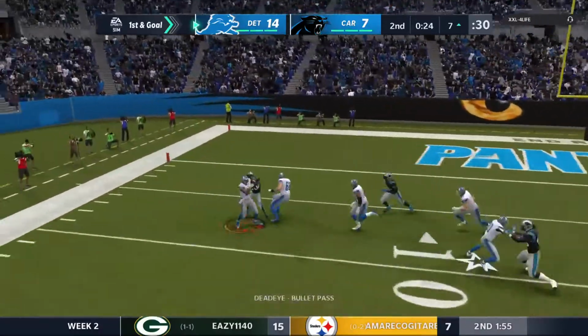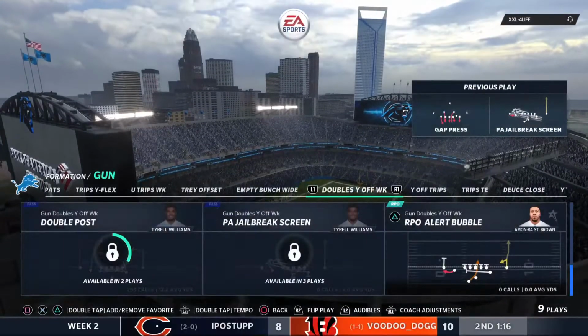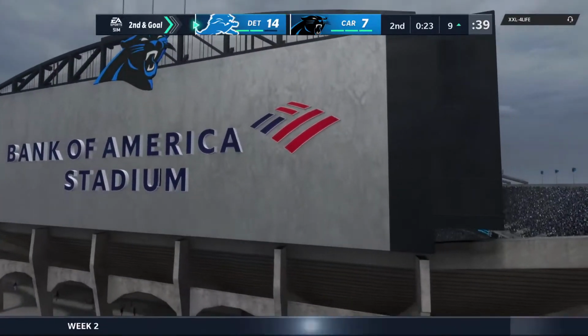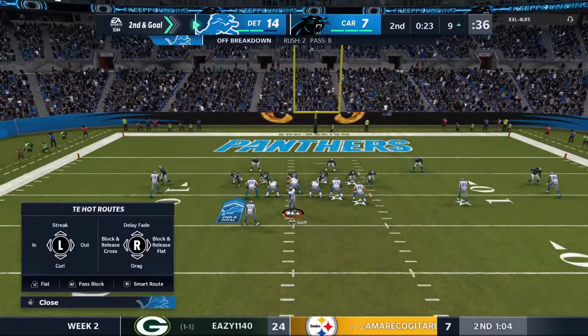Throwing again is Goff. This will be caught just inside the 10. The Lions will use the first of their timeouts, as the stoppage will come with 23 seconds to go till halftime. At the 9-yard line. Now from the 9, here's second and goal.